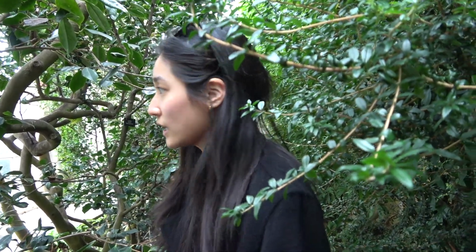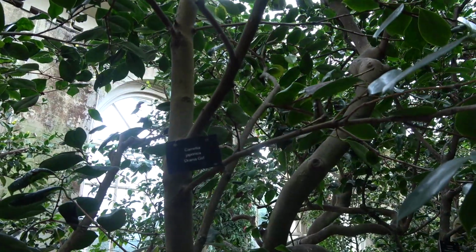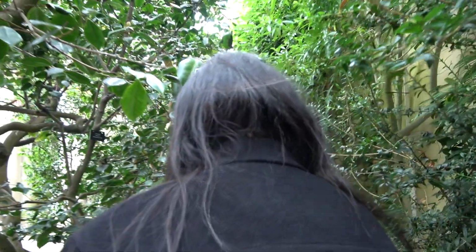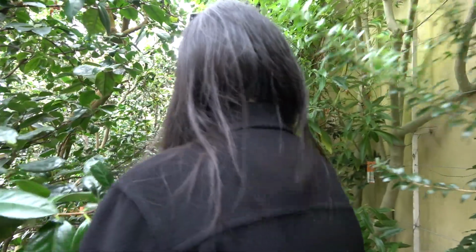To leave, but we're going to see the Freshers Farm and Market, my favourite place where we get cheese and all this fresh food. So we're going to stop by there before we go home. And what do they grow here? Do they smell? No idea. Oh, Camellia Drama Girl. Perfect for me. Drama Girl Japonica. I don't know what these trees are growing, but they're growing.